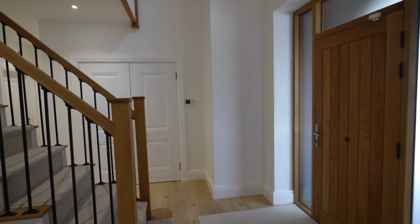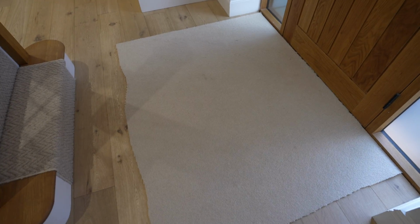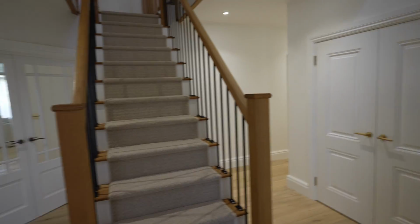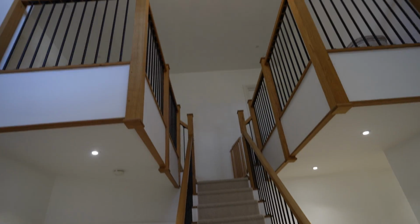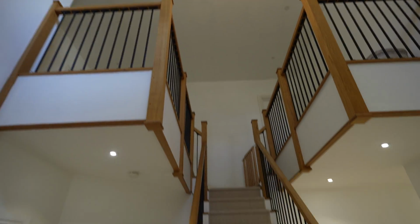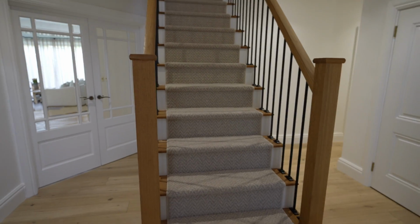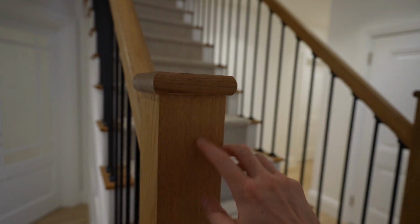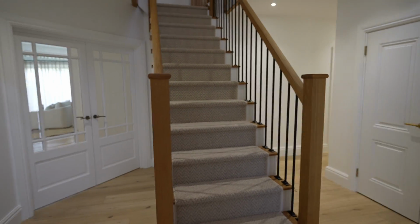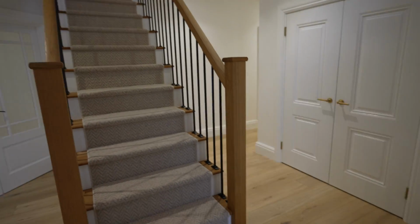So here we have the hallway. So we need to get a mat there. That's just a piece of the carpet that we've used upstairs. But here we changed the staircase and it goes really high. We need to change that light up there, but it was mainly loads and loads of this wood. Ideally we'd like to get this wood sanded down and made just that little bit lighter, but we'll worry about that after the baby's here.